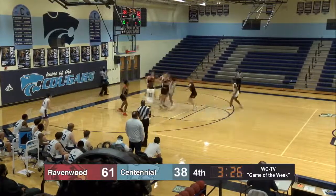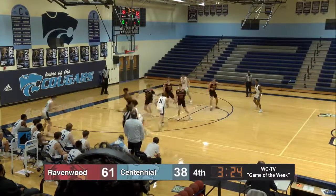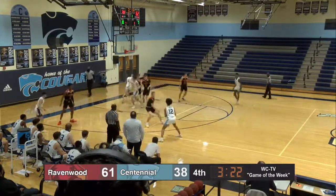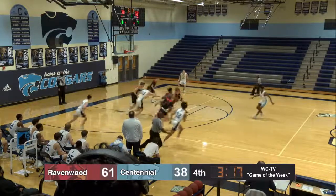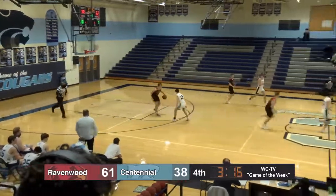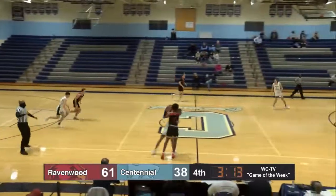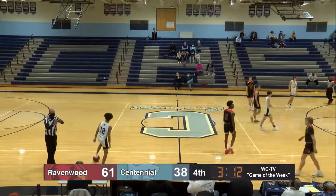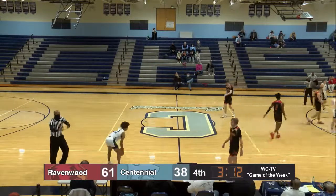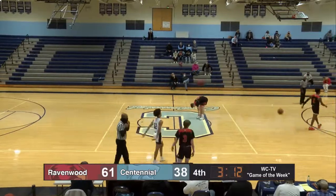Maddox again. Tries to sneak his way in. Almost loses it. Comes away with it. Thought about the three. Looks inside. Ball taken away by the Raptors. And Maddox will foul number 2, Pollard, and Pollard again heads to the line.